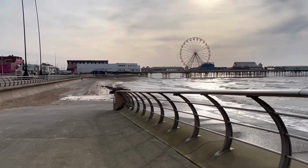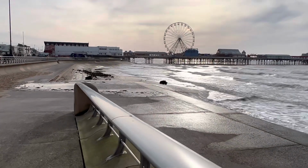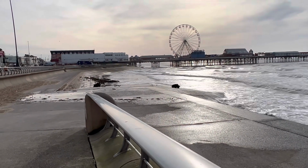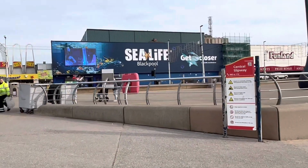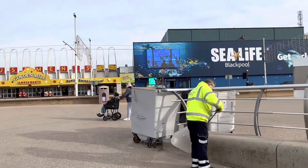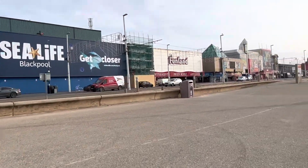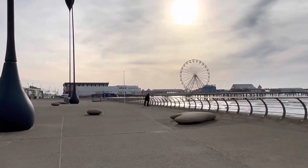So I'm just saying, it's been windy, as you can see by these logs and things that have washed up and all the twigs and sticks, and that'll all be cleared away in due course by Blackpool Council. Got to say, my curiosity's killing me to see what this is. I think they're going to be needing to make an announcement sooner rather than later if it's opening this season. We'll keep you posted. We'll let you know as soon as we find out.